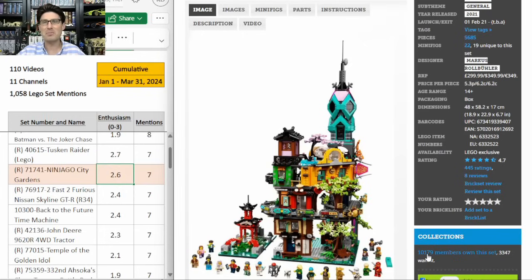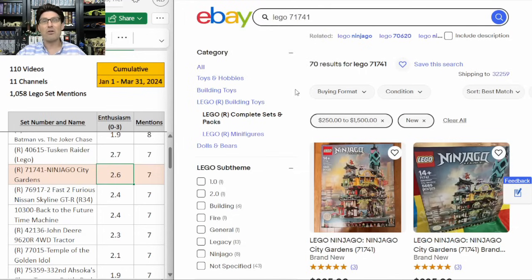Over 10,000 people on Brickset already own this set. Supply is huge. It is beautiful. It is the best of the four. Another 3,300 still want it. Also, there are only 70 new listings on eBay right now.